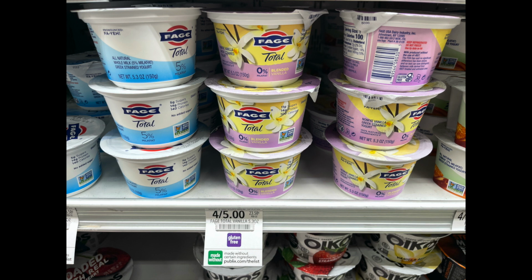It's even cheaper than the other one, but make sure you scan it in the store and make sure you pick up the right one. 50 cents each with IBOTTA.